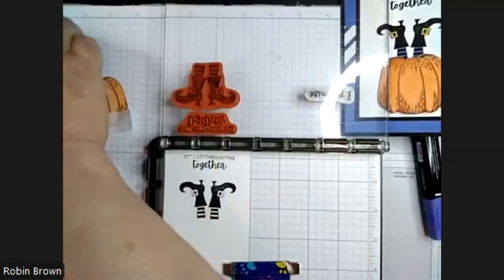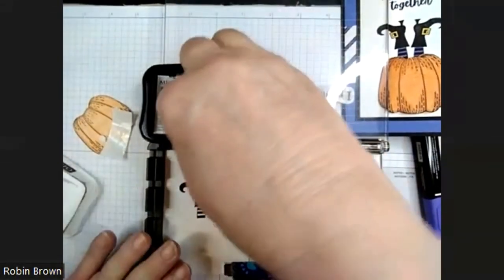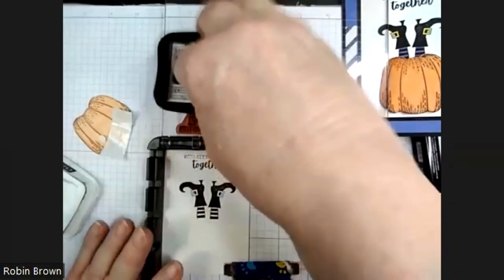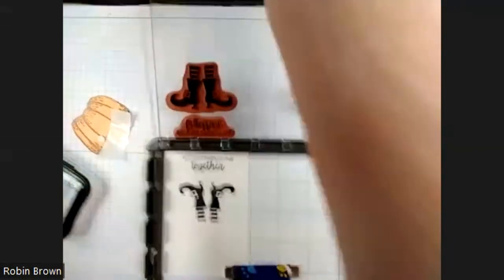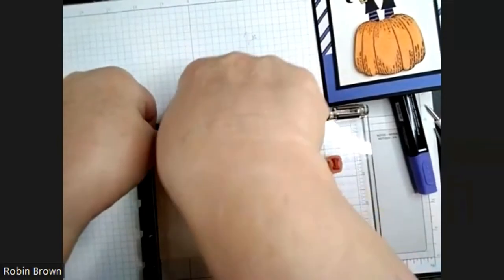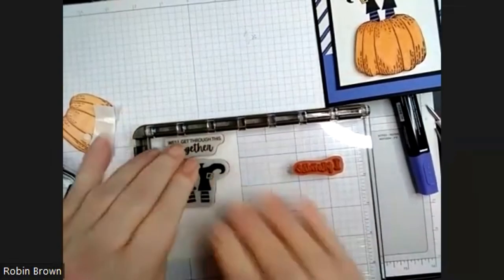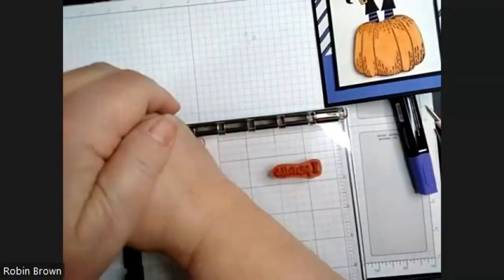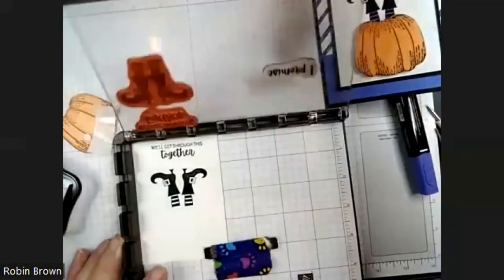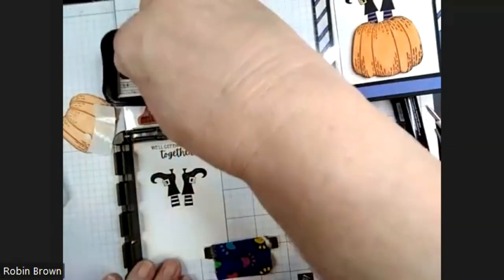Getting better. Need a once more at least. My word wheel is not coming out too good, so I need to press a little harder there. Came out this time. There we go. And this time, just the boots this time.